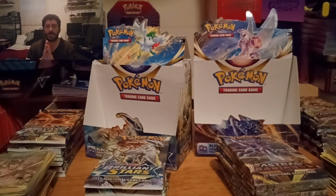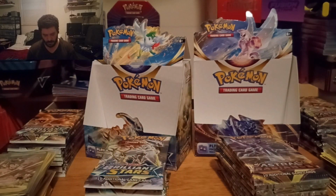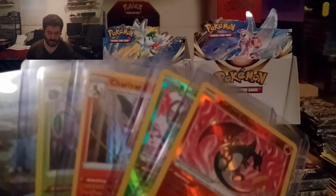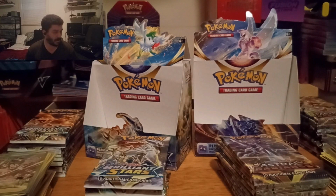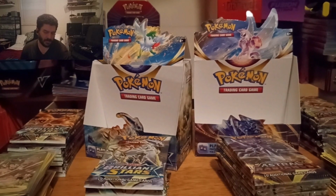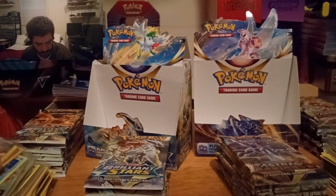Anyways, so there is that. But yeah, just certain cards like that, favorites first, stuff like that. That's what's all going in here. Like I said, I need a Radiant Blastoise to complete this, and I've got one that's going to be saved strictly for Radiant Blastoise. But other than that, like I said, favorites first.